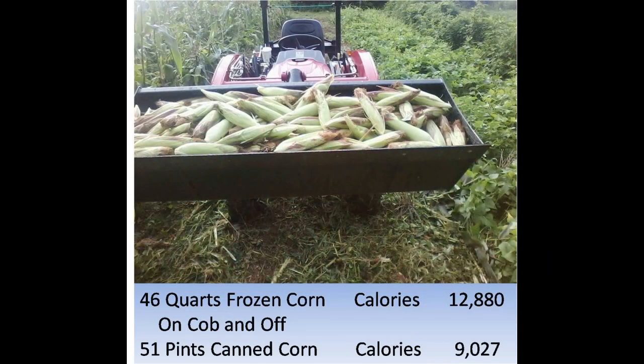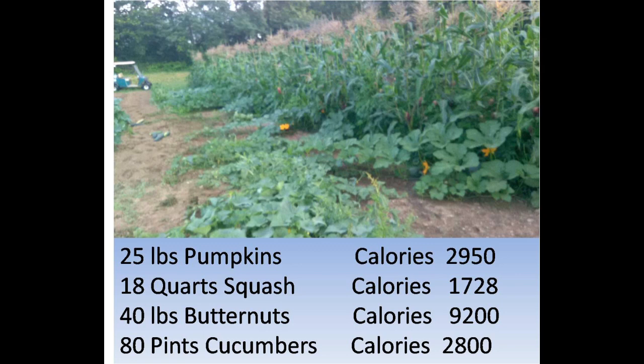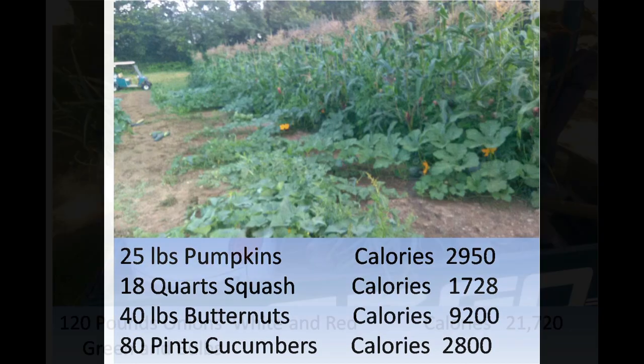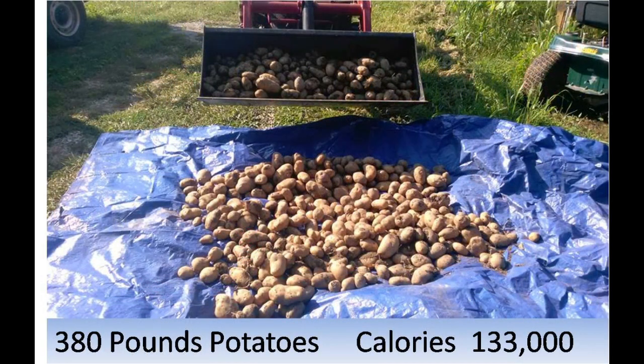And 20 pints of canned carrots, 1,200 calories. 46 quarts of frozen corn, 12,800 calories. 51 pints of canned corn, 90 pounds of pumpkins, 2,950 calories. 18 quarts of squash, 1,728 calories. 40 pounds of butternuts, 9,200 calories. And 80 pints of cucumbers, 2,800 calories. 120 pounds of onions and green onions, both red and white, 21,720 calories. 380 pounds of potatoes, 133,000 calories.